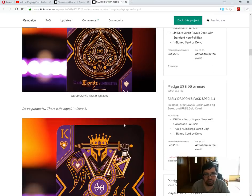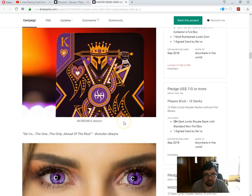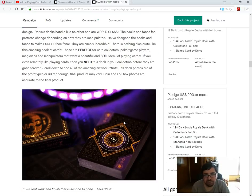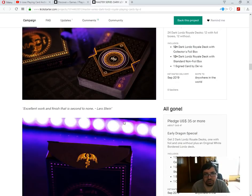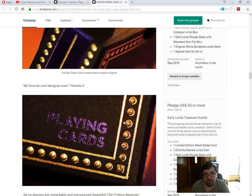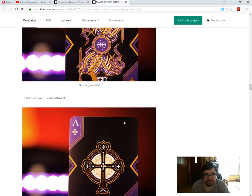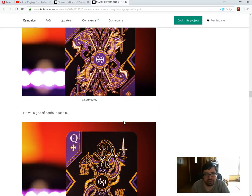And there you see the cards. Basically, it's just same old, nothing too exciting. Don't know why she has a C in her eyes, but okay. It's a nice tuck case, but I'll go with the cheaper option.